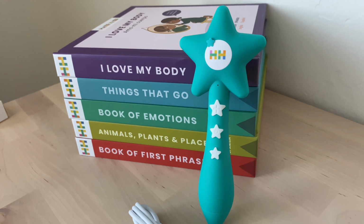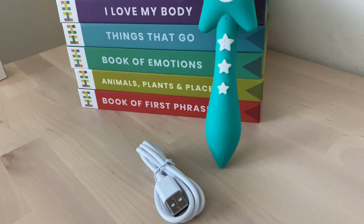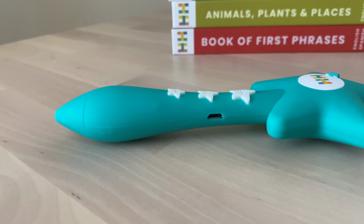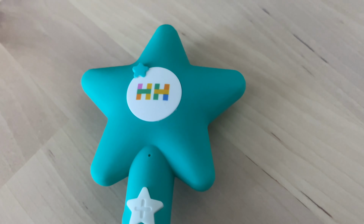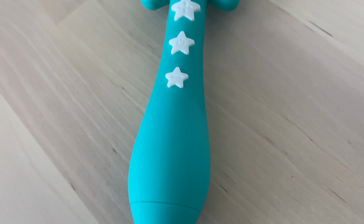These are really good for all ages because the books have hard covers which are perfect for small children, but also can be just as fun for older kids. They have a great selection of books and the same wand works for all of them. The battery lasts a surprisingly long amount of time and it is so easy to use. Our son can turn it on and off himself by pressing the middle button, and he can also lower or raise the volume.